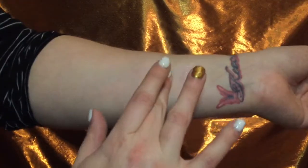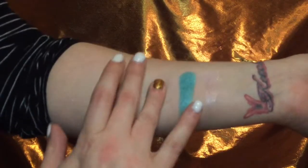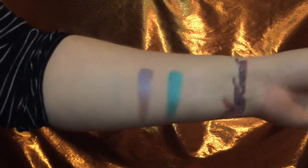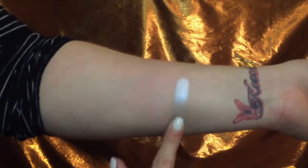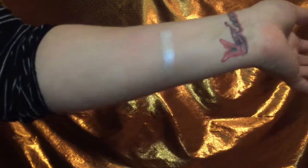We have the pink glitter topper, the teal glitter shade, and the purple duochrome glitter shiny stuff. And then lastly we have, stunning, that highlight though.